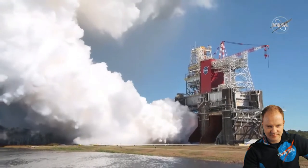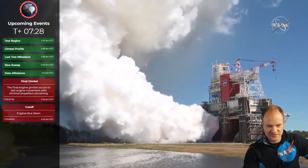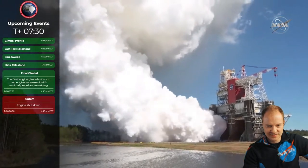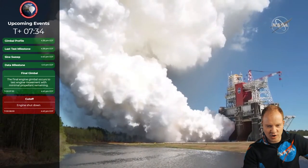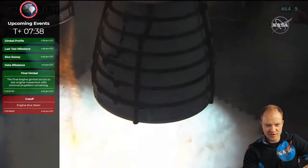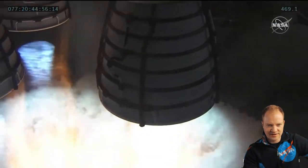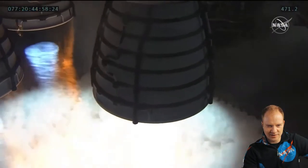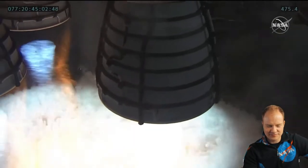We're almost there. So at this point, it's 7 minutes, 37 seconds. TBC propellant. This is the final gimbal. It's almost out of propellant. So this final gimbal is to make sure that the engines will still move under almost no propellant. There you go. You can see them wiggling all over the place. Kind of weird the way that looks, but it's not what I was picturing.